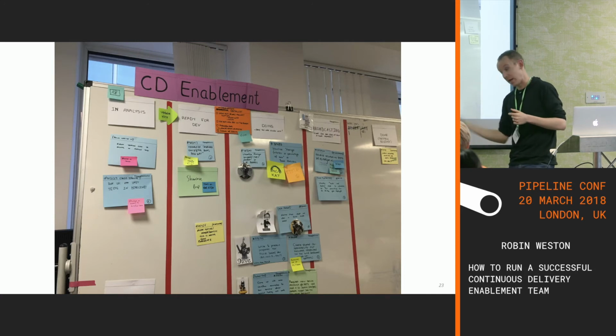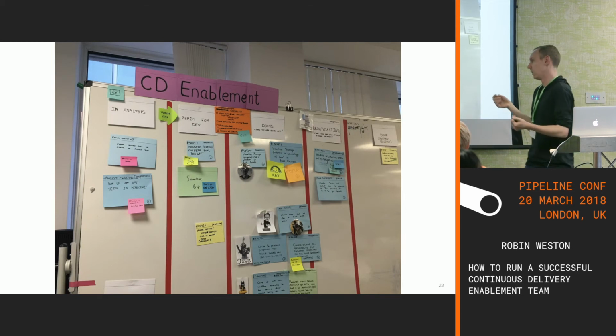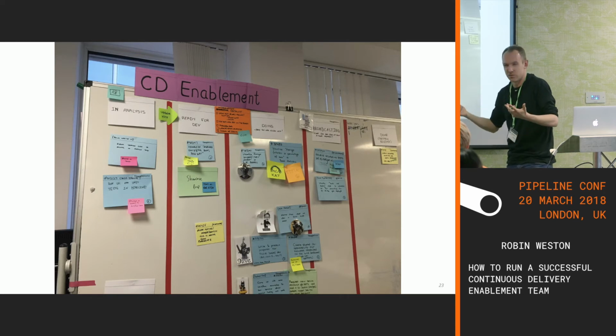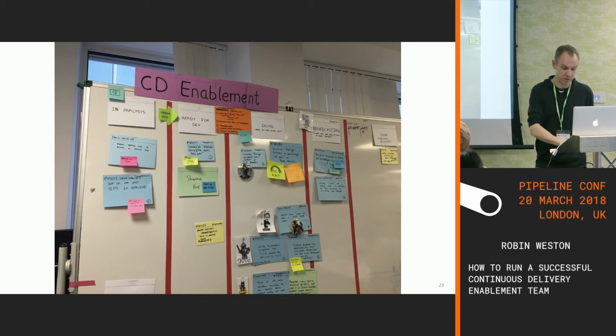So getting that feedback loop in pretty soon really helped us prioritize stuff, because there would be years of work here, and how do you know if what you've done is actually having an impact? So run it as you would a normal product team.